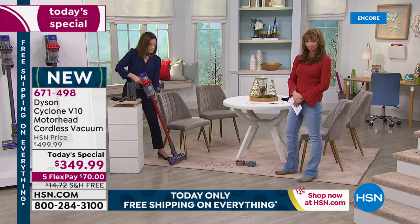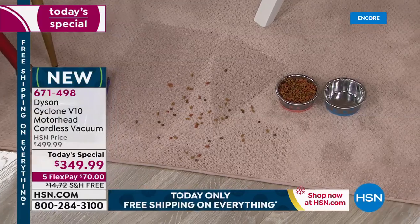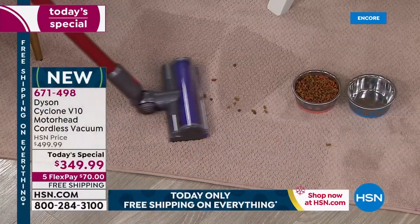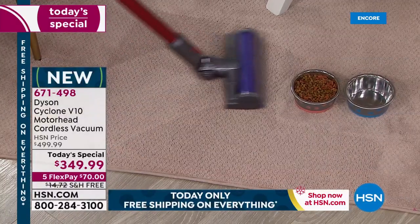It does, but we keep improving everything. So this has an up to 60 minute runtime as well. And with the trigger, it's putting the power in your hand, so you're only using the power when you need it. So yes, I can vacuum up if the pets missed where they should have been eating. Oh, missed a piece over there, there we go. I can vacuum that up, easy peasy.